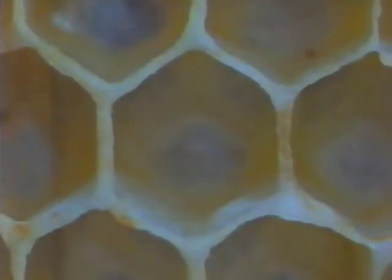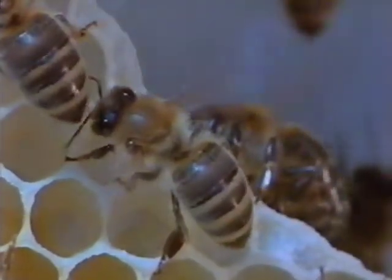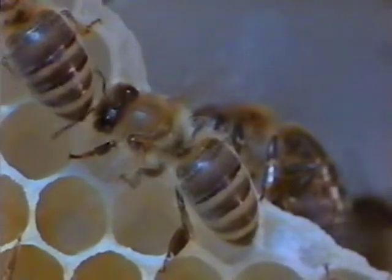The hive's honeycomb system of attached hexagons creates no wasted space and is very strong. But it can be destroyed by melting if the temperature in the hive rises too high. The bees keep the hive cool by bringing in water and by flapping their wings to circulate the air.